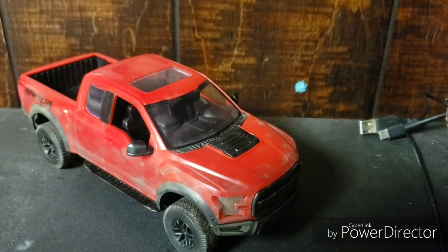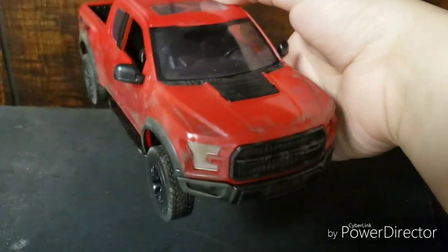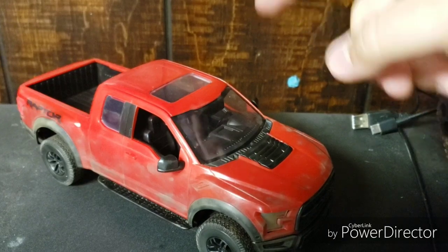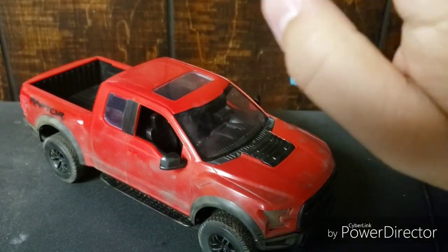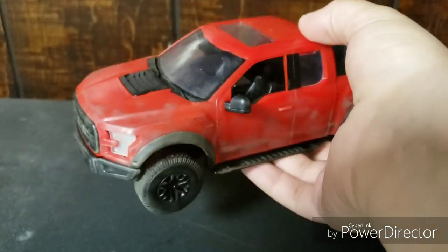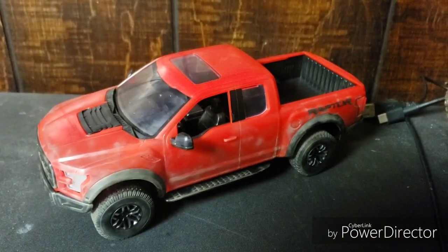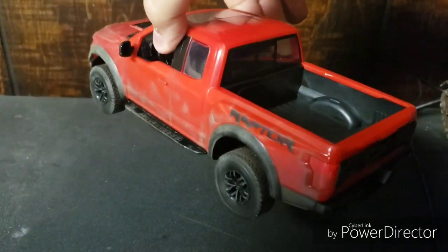Ford Raptor Snap Tight by Revell, which is pretty cool. I really love these. Don't sleep on snap kits, by the way. This one's kind of simple. The only thing I don't like is the chassis on this one, but the interior is beautiful, and the truck mold itself is absolutely phenomenal. Beautiful, beautiful mold of the Ford Raptor. So don't sleep on these. They are really, really awesome.